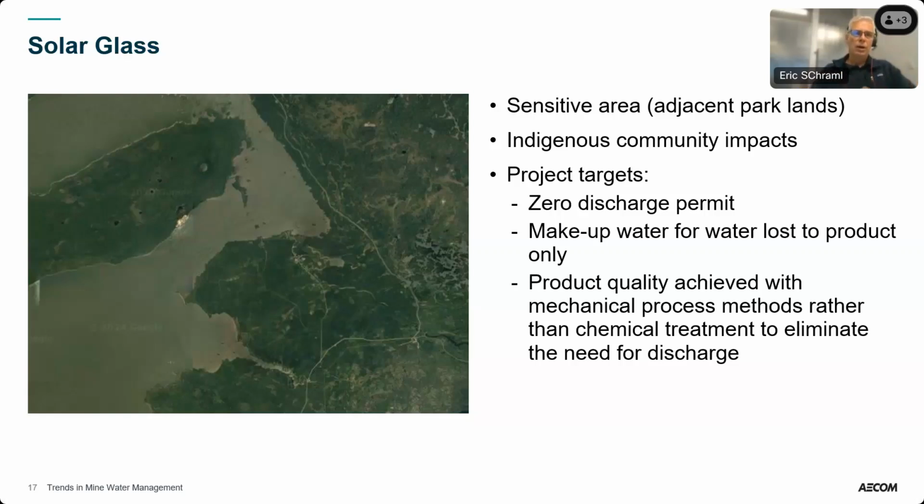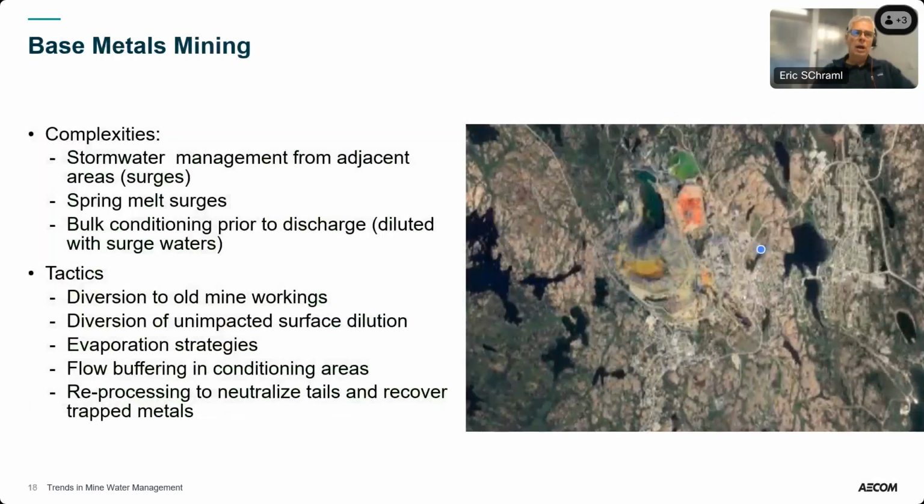If you go to the next one, more of a traditional base metals mine. This mine operated, I'm going to say, for almost 100 years. I'm probably off a little bit there, but it has been around for decades upon decades, and it was one of the very first mine sites I went to in my career. You can see the colors on this slide representing the tailings areas, the waste discharge streams.